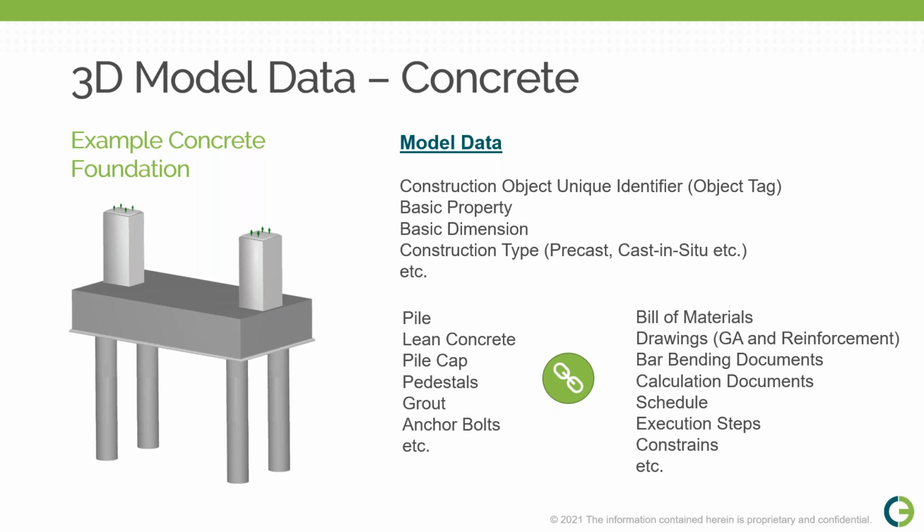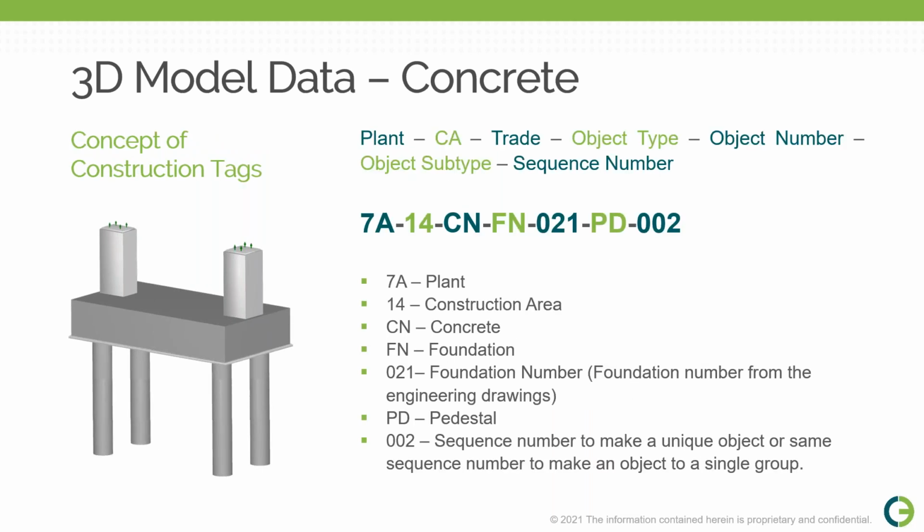I will give you an example of tagging, or creating a unique identifier, of a concrete object. Please note that the object tags are not GUIDs or CAD object IDs. They are the intelligent identifiers of construction objects created during the 3D modeling. This is the concept of a construction tag.